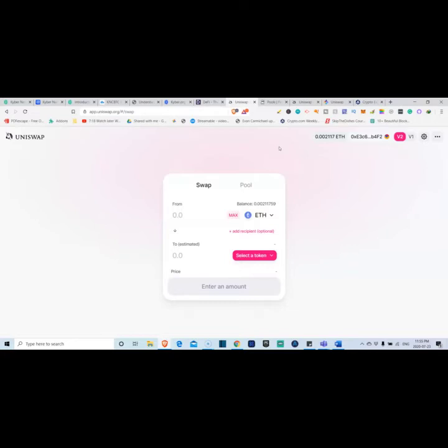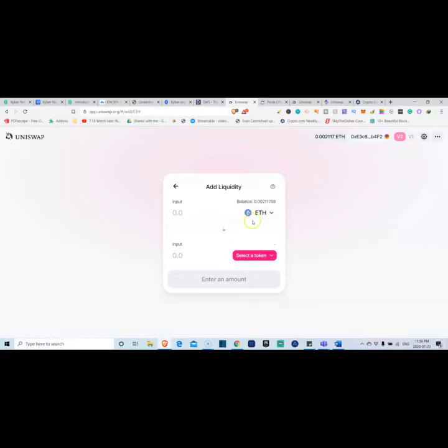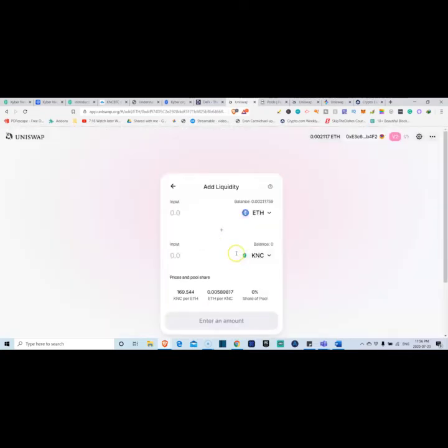Now, how you can earn and assist this process is by providing 50% ETH and 50% KNC to the pool. Okay, so if you were to go over here, you're just going to switch to pool. You want to go to add liquidity. As you can see, there is ETH plus whatever token you want to put down. So in this case, I'm going to type in KNC, but apparently I don't have any KNC.